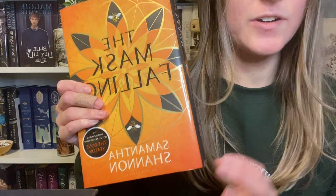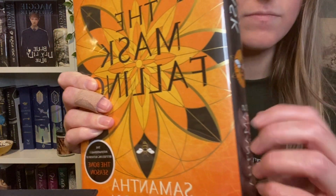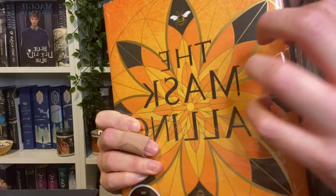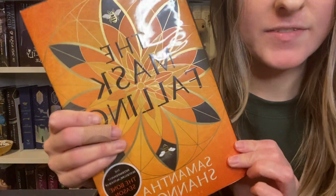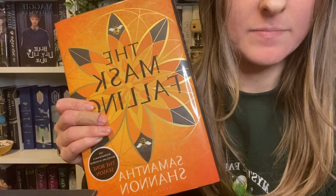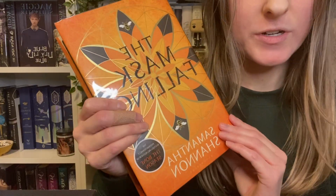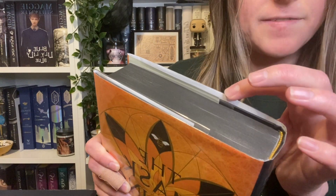First off, I'm going to do the series spotlight because I'm very excited to talk about it. The book I recently finished is The Mask Falling by Samantha Shannon. The reason it's very reflective and shiny is because it's a Goldsboro book. So I ordered it from Goldsboro, and they always package those books with protective lining.